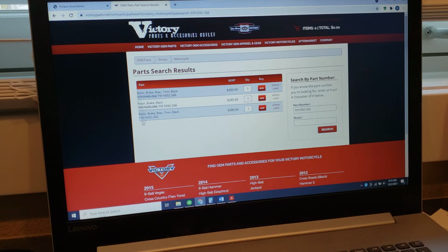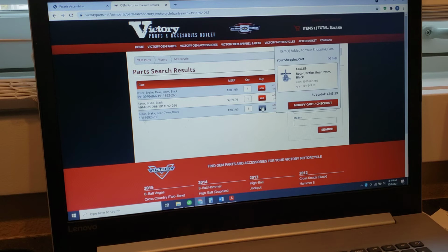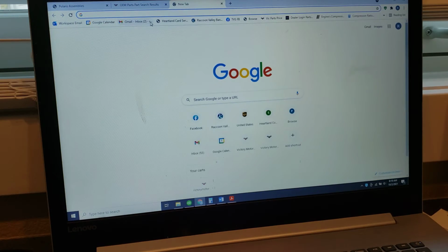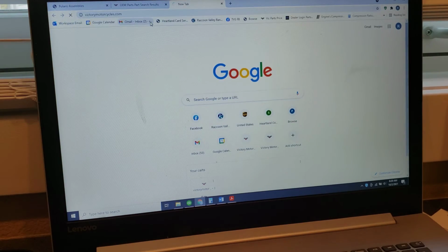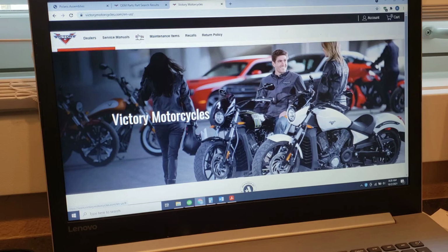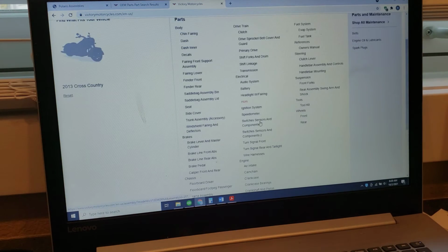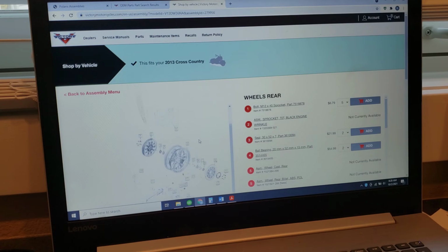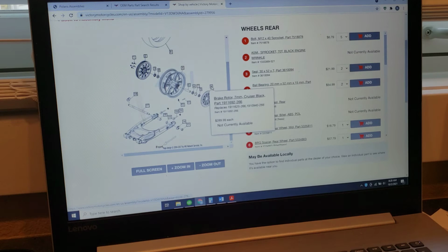No, that's the correct number. See, I thought this was back ordered. Okay, so there's a good example. It's letting me buy that. Let's see if it's actually available on the Victory site. Let's see, parts, 2013 Cross Country, rear wheel. Okay, see, that's a great example.